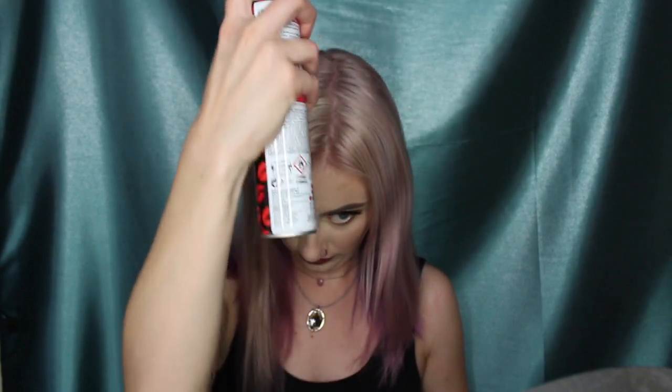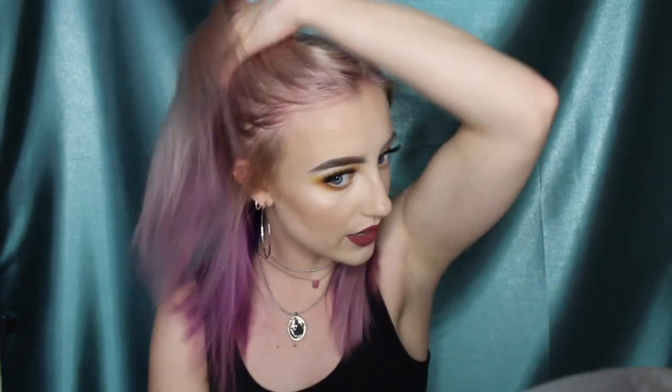Dry shampoo is going to be my best friend for making my hair last longer throughout the week without having to wash it. I always go right down the middle and then I pull up either side. Obviously, typically I do more dry shampoo than this, but I had already dry shampooed it this morning and I don't want to overdo it.